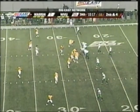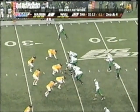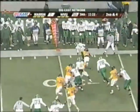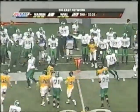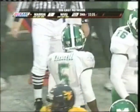Anderson checking with his lineman as he moves back into the shotgun. 3 receivers split left, 1 to the right. Inside handoff, Marshall trying to get outside. Little head fake, leans for the first, and I don't think he got there. It depends on the spot. Hogan forced him out of bounds.